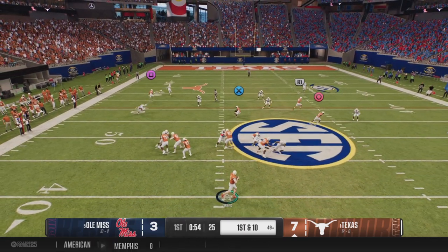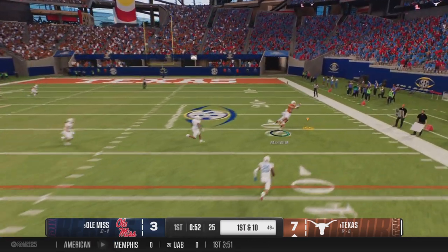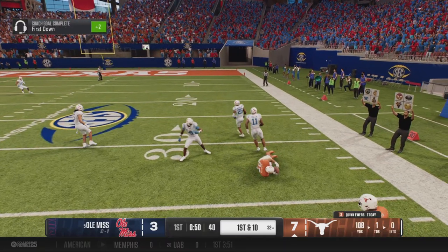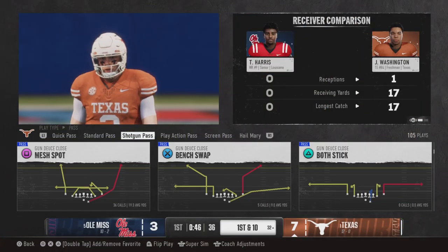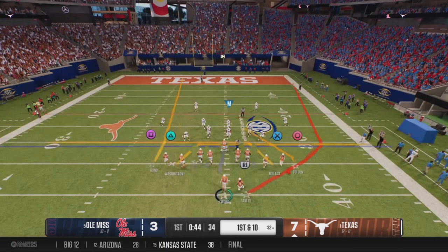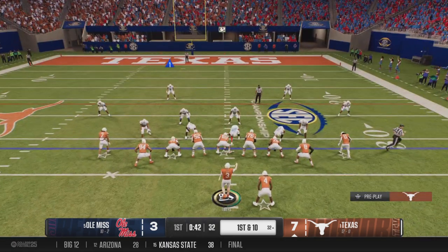And looking to throw now on first down. Looking for his big tight end. He pulls it in for a big gain. They get him down, but not before he moves the football to the 32. Fresh set of downs for the offense after that first down completion.